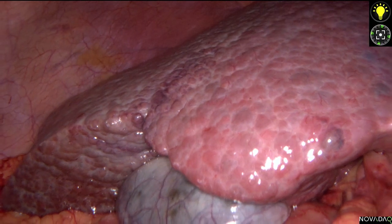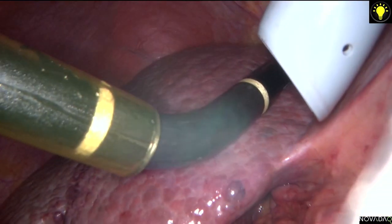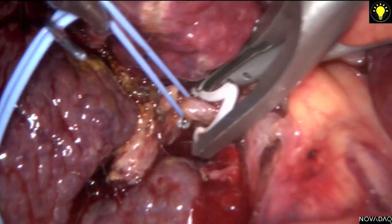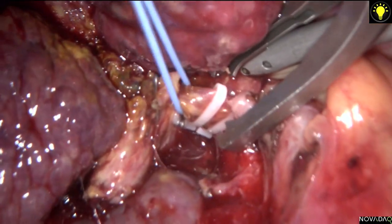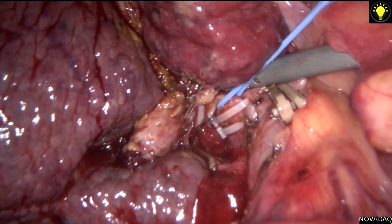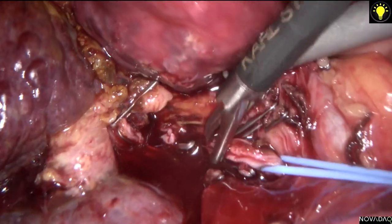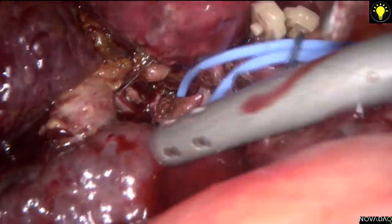Using ICG immunofluorescence, we can clearly see that there is one tumor in the right side of the liver, measuring around 4 cm in size. The right portal vein was doubly clipped with a Hem-o-lok, and it was divided in between. After division of the right portal vein, we can see there is a clear demarcation of the right lobe of the liver.